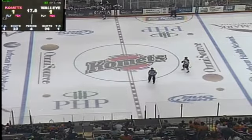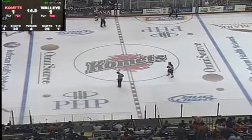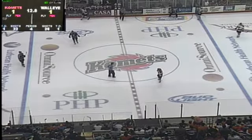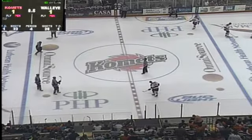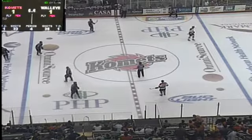Yeah, that's exactly right. So, well, everybody's on the ice, so all we need is 14 more seconds, and we'll be dropping the puck again. So, all right, ready, set. Crowd sounds like they're ready. The music's going, and they got everybody pumped up for it.